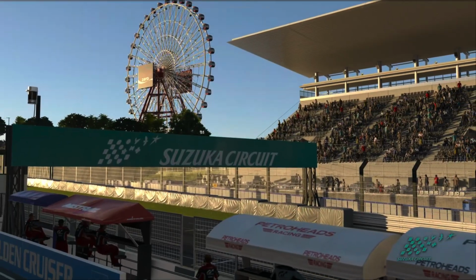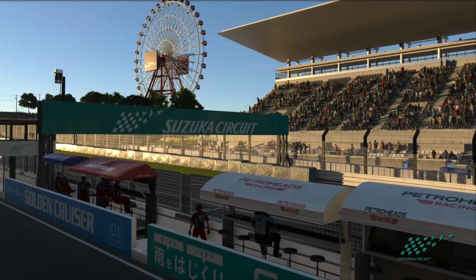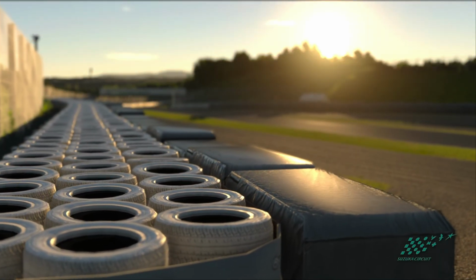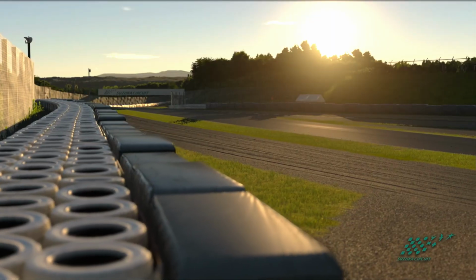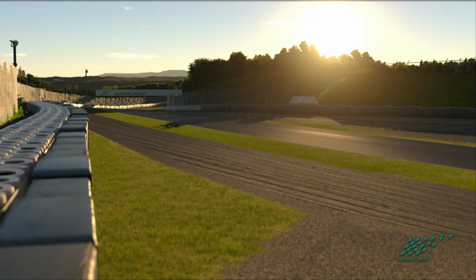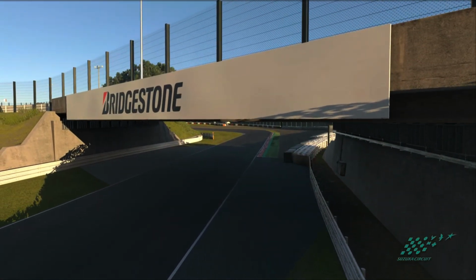Built in 1962 by Honda, it's one of the few tracks in the world that's shaped like a figure eight, and one of the most technical layouts in racing. This 5.8 kilometre full course is a true driver's track. Fast flowing and brutally unforgiving. It rewards precision, but punishes even the smallest of mistakes.